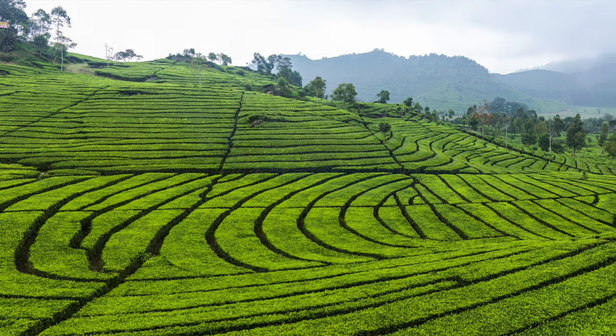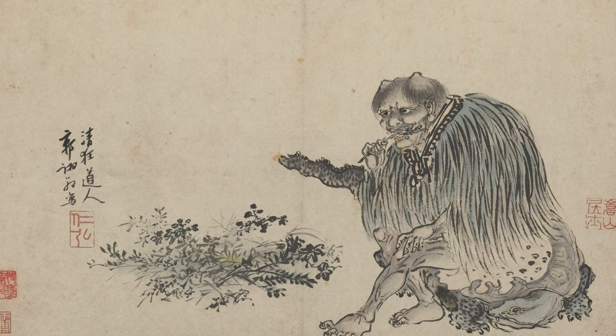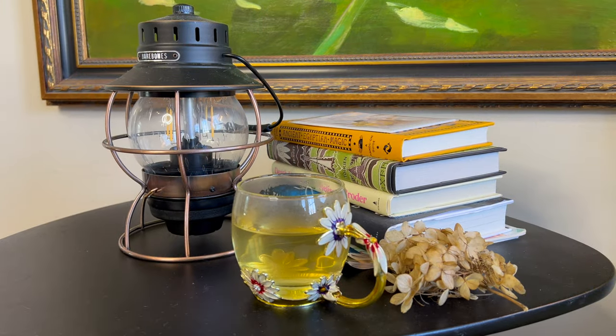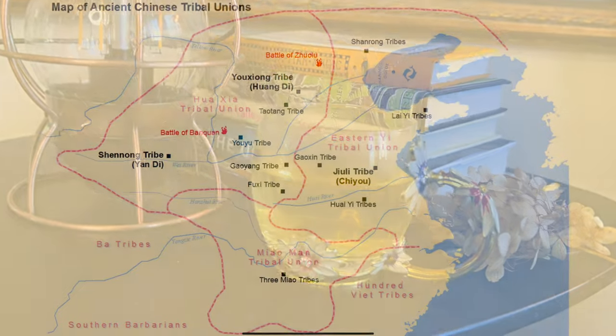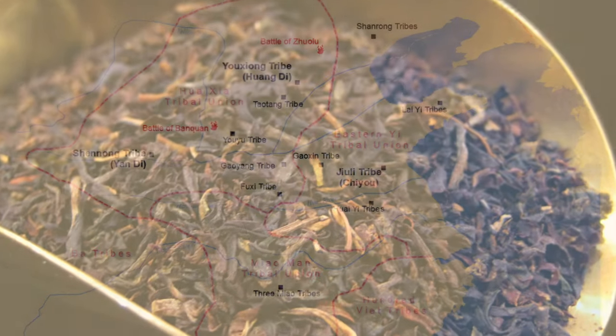Now, according to Chinese legend, tea goes back to the year 2700 BC, when the Emperor Shennong was drinking a bowl of purified hot water, and some leaves blew into the bowl and created the first cup of tea. This actually corresponds to the archaeological evidence for the development of tea in that area, which is fascinating.